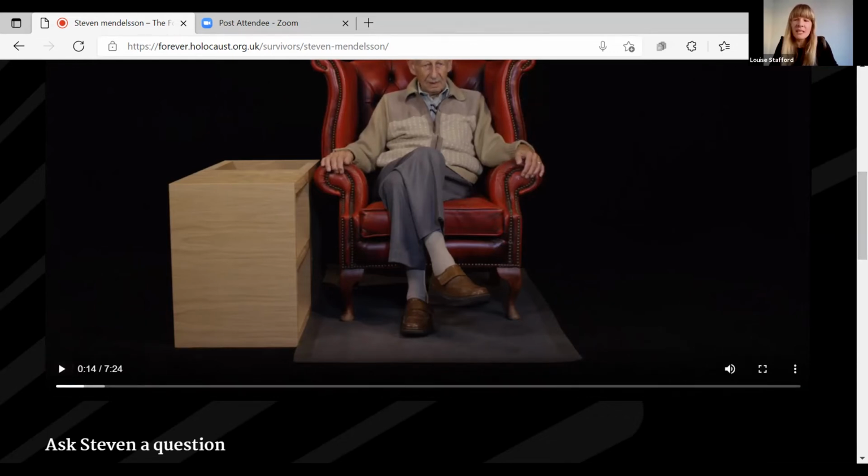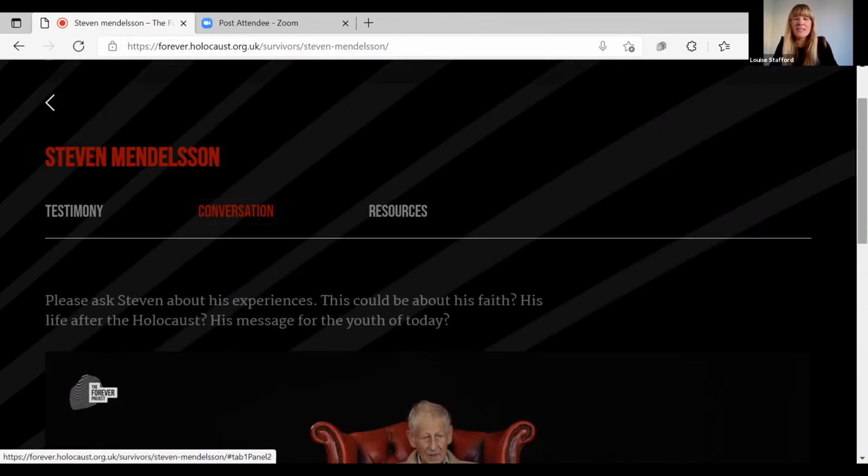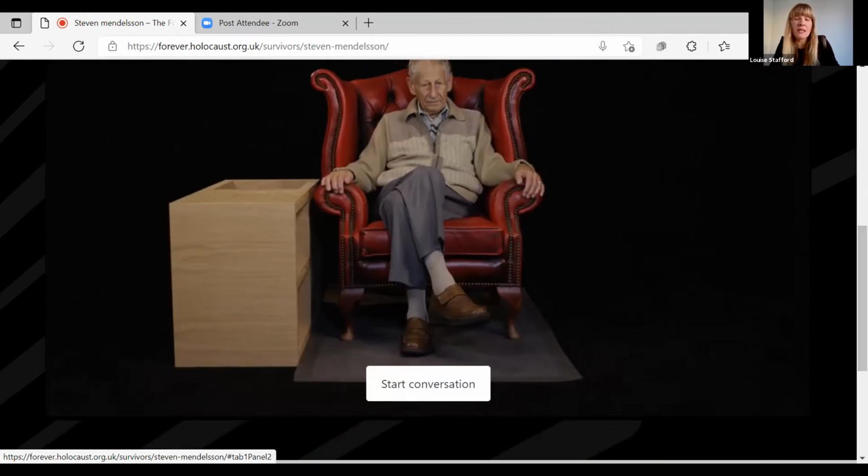Students are then able to go into the conversation section and to be able to have just a free flow conversation or modelled conversation in which they're able to access those different aspects of testimony.